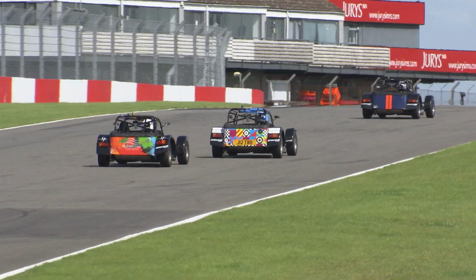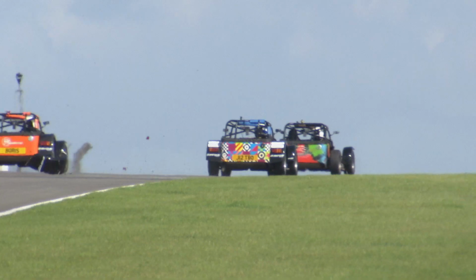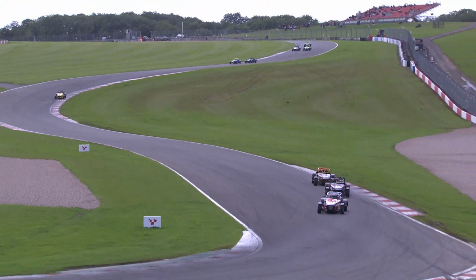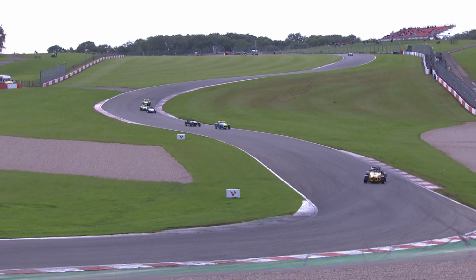So back with our top 10 runners. Here's a replay of what happened then as they went up the hill, and all of a sudden, an explosion from the right rear corner. No further contact to detach the bodywork. Very much a scary moment for the drivers following behind. Into the closing stages of the race then.